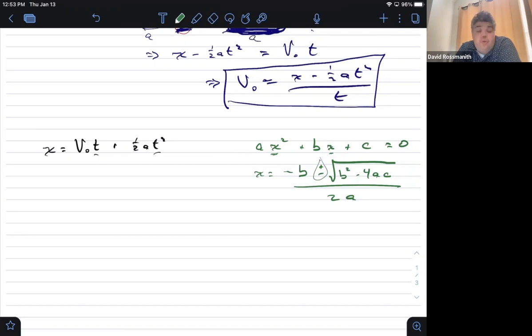This is actually 2 different formulas that's written as one. One formula where you use the plus and you plug in all the numbers, you use the plus and you get an answer. There's one answer. The other answer is when you use the minus instead of the plus, and you plug all the numbers in again, use the minus sign instead, and you get a separate answer.